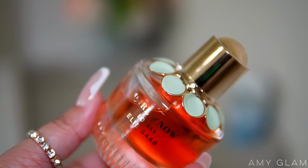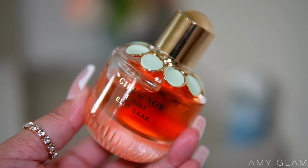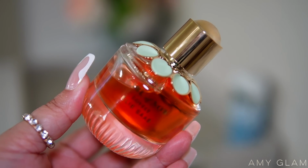It does have a slight herbal touch to it, but I am pretty picky when it comes to those types of fragrances, and I felt like this was really nice the times that I tested it. But again, I have not worn it completely, so we will be testing it out this month and I will be updating you guys on how I feel about it.